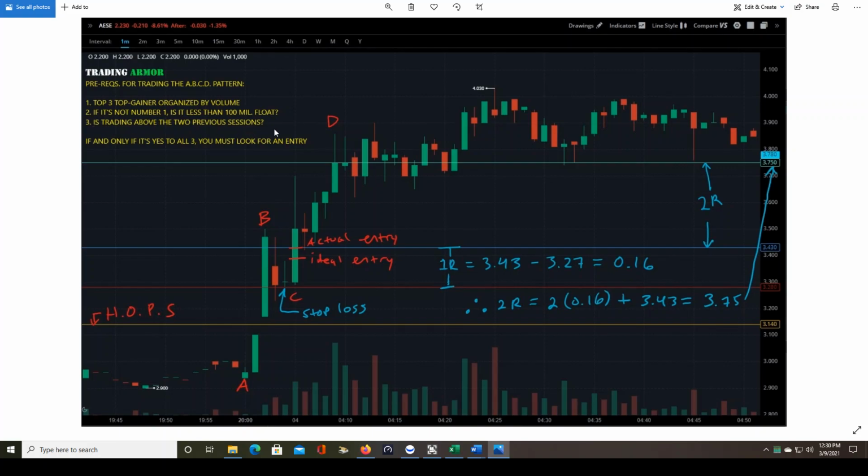Number 3, is it trading above the 2 previous sessions, right? So here's the high of the previous session marked out, so we know that it's trading above the previous session. And if you watch the video on this trade, you'll see that it's also trading above the previous day. So if and only if it's yes to all 3, then you must look for an entry, right?